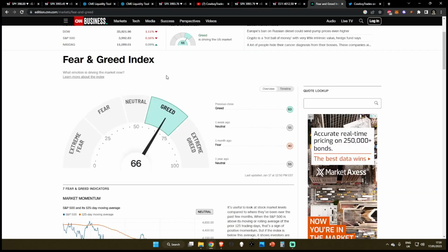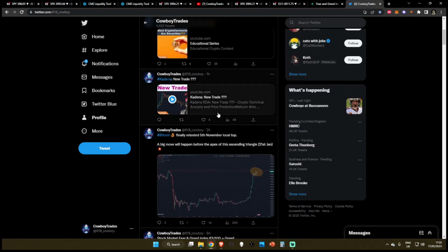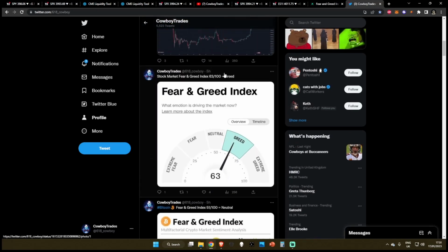Now, if we wrap up the video on some fear and greed indexes, when I was looking at the S&P 500, or more specifically the stock market fear and greed index earlier, this actually came in at 68, and I did post this over on Twitter. The Bitcoin fear and greed index is currently at 51, so cryptocurrency markets are neutral, stock market is in greed territory. Earlier when I posted this it was at 63.